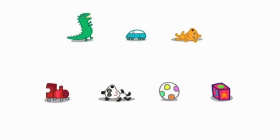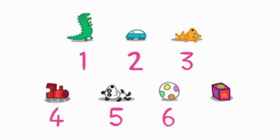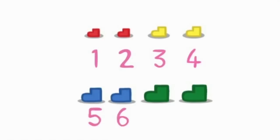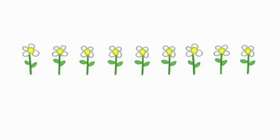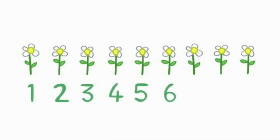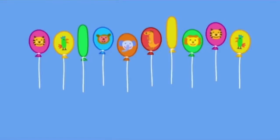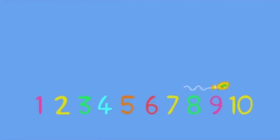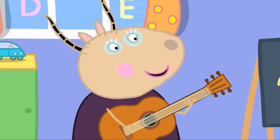Seven. One, two, three, four, five, six, seven. Seven toys. Eight. One, two, three, four, five, six, seven, eight. Eight boots. Nine. One, two, three, four, five, six, seven, eight, nine. Nine flowers. Ten. One, two, three, four, five, six, seven, eight, nine, ten. Ten balloons. Ready! Counting to ten.